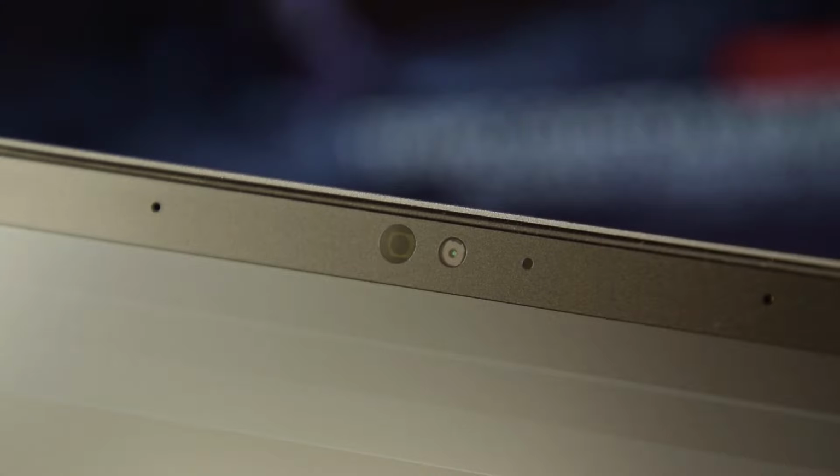Finally, moving higher, we have the webcam that supports Windows Hello. But the image and sound quality isn't really anything to shout home about.